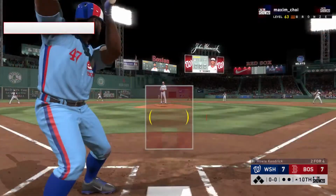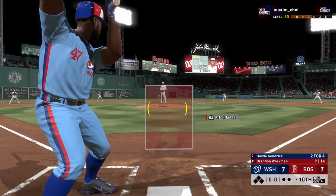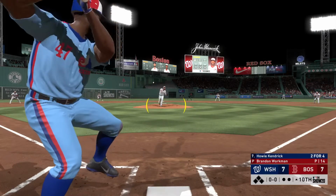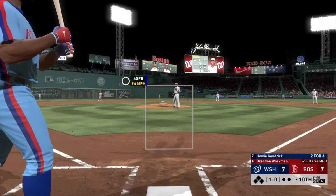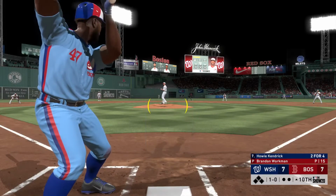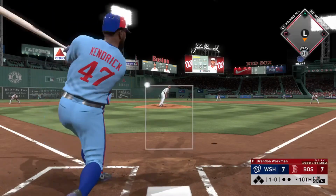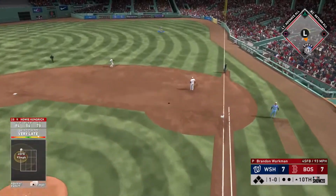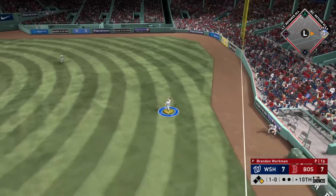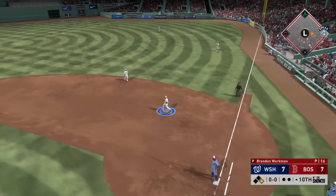Into the box now, Howie Kendrick. He'll be the one to start things out as we begin the 10th. Howie Kendrick. High and tight here to begin the inning. It's ball 1. Now here's one hit in the air to the right side. Verdugo's on the move, but he can't make the play as it finds the outfield grass.